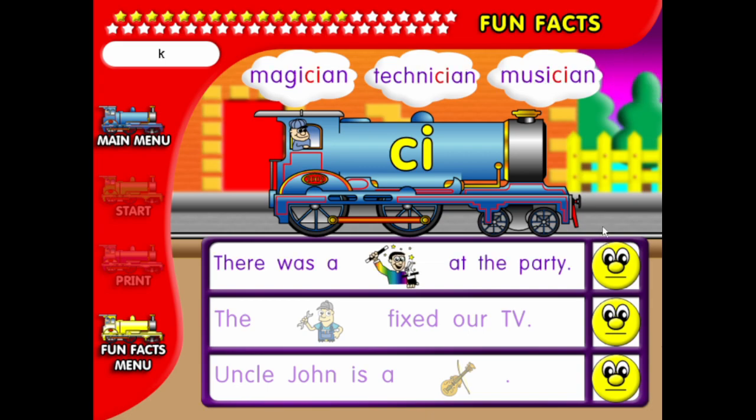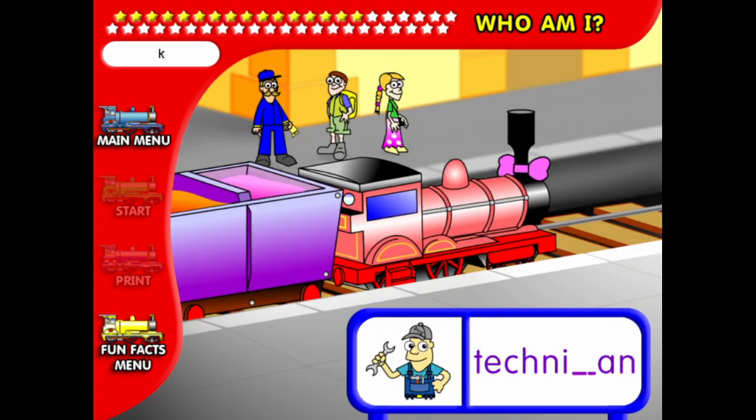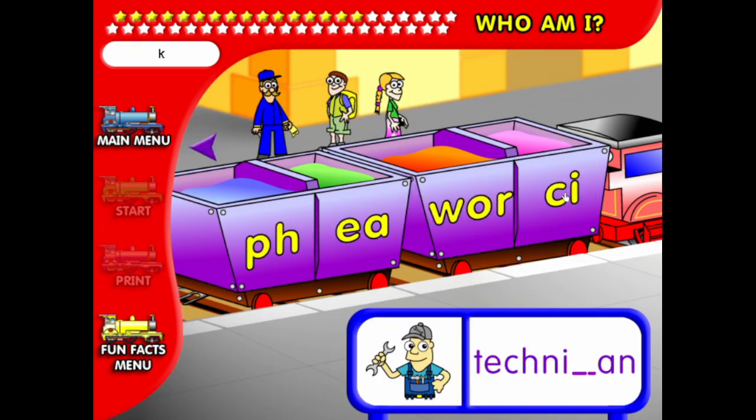There was a magician at the party. Magician, magician. The technician fixed our TV. Technician, technician. Uncle John is a musician. Musician. Who am I? Choose the correct blend of letters to complete the word. Technician.